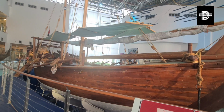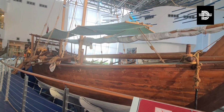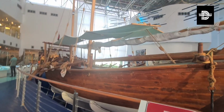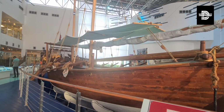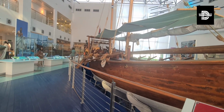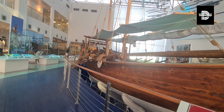Okay, this is called the pearling ship. It's Samaa. It was one of the most common types of pearling boats. This is what they used when looking for pearls. Oh, wow. It's called trendsetter. So the oars, it's 3 people holding the oars, just to make this boat move.